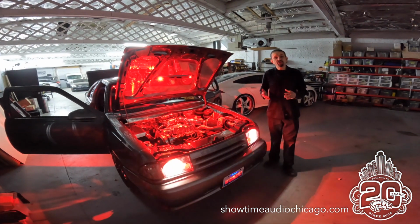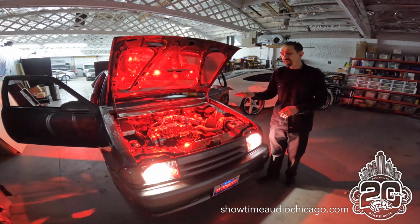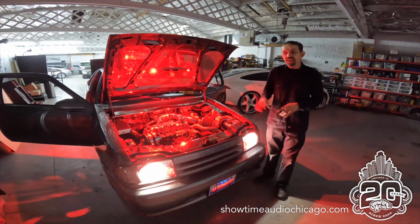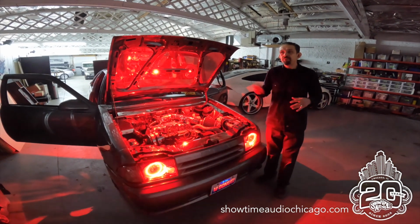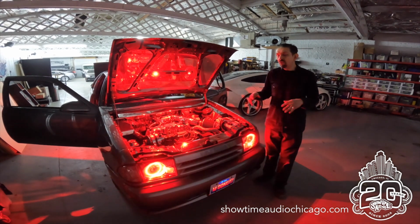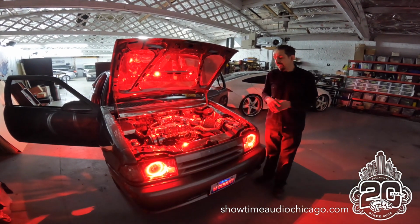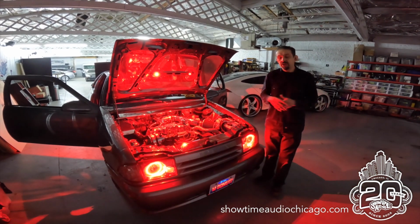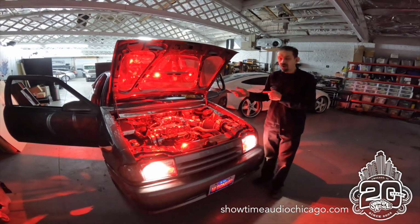Hey guys, Jerry from Showtime Audio. So just wanted to show you this amazing build. We've been working on this car for over 20 years, and we built a lot of the original system probably 20 years ago. The clients just brought it in for us to do a refresh on it. Obviously all the gear was very outdated, and there's a car show coming up, the World of Wheels. It's one of the biggest car shows in the Midwest, and this car will be attending.